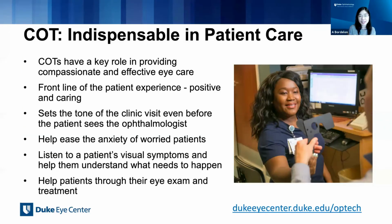Our COTs also have a key role in providing compassionate and effective eye care. They are at the front line of making the patient experience caring and positive. So a patient in the waiting room will be called back by our ophthalmic technicians into their exam room for the first part of the eye exam. And that visit really helps to set the tone of the entire patient experience and visit even before they see me. They can help ease the anxiety of a worried patient.